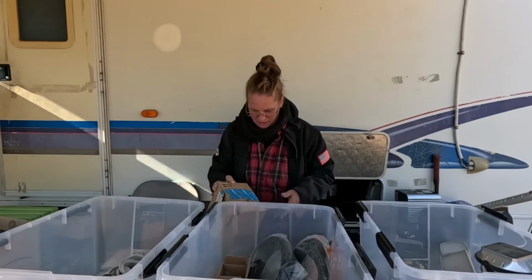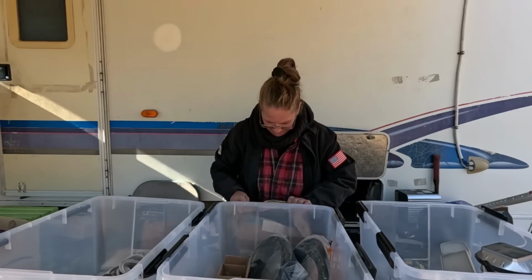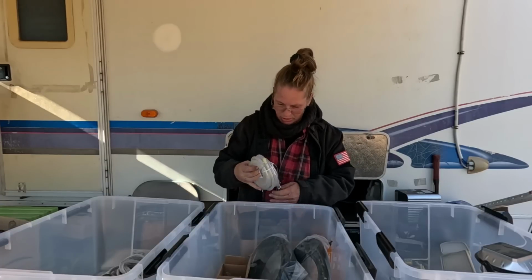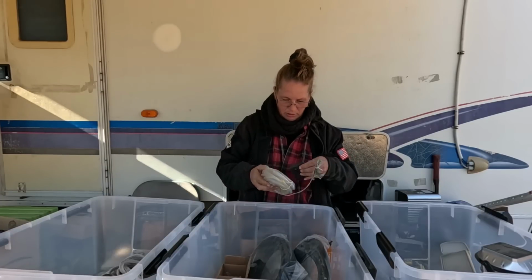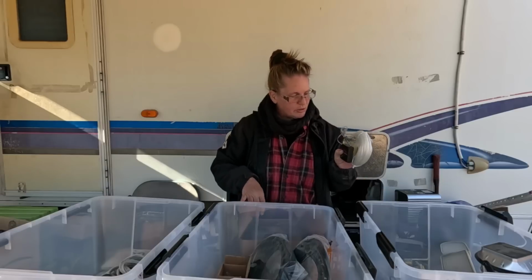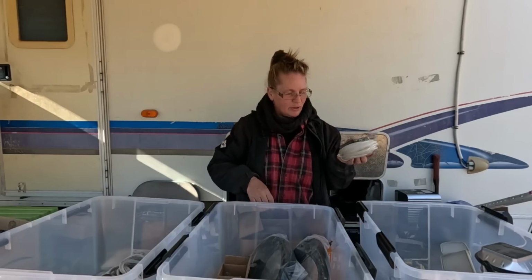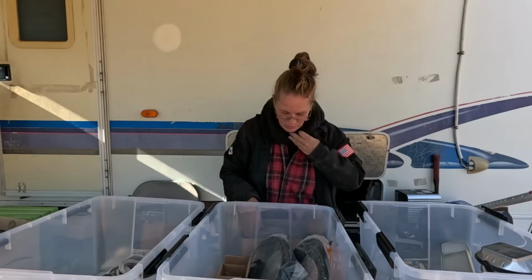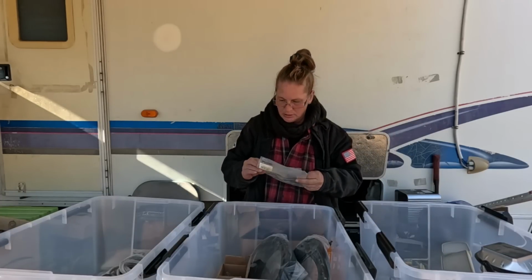All right, we got another box that got wet here. Let's see what's in this box. Oh yeah, here we go. This one's pretty cool. This one Sean's mom gave us, and it's a bunch of solar lights, various kinds. So this one looks like a rope light. We're going to put that in the light box. Trash.